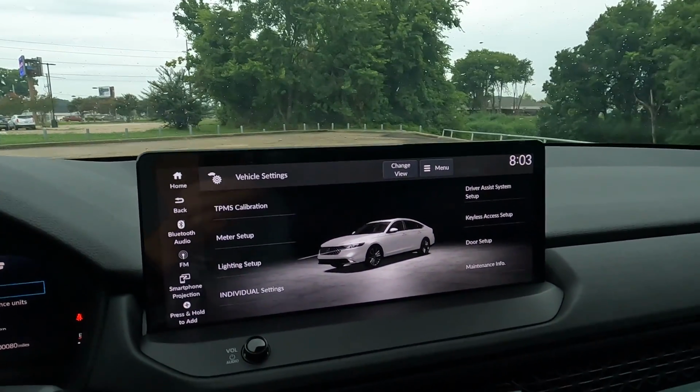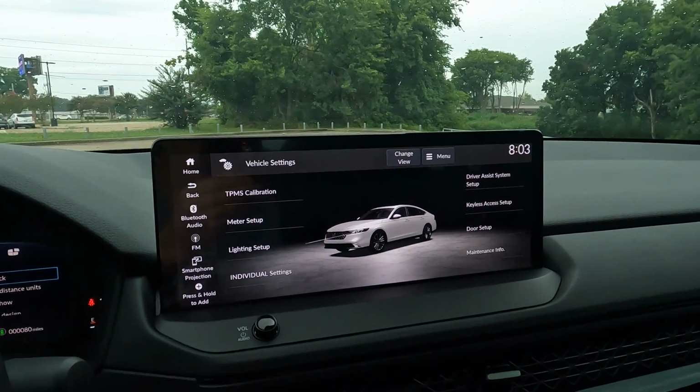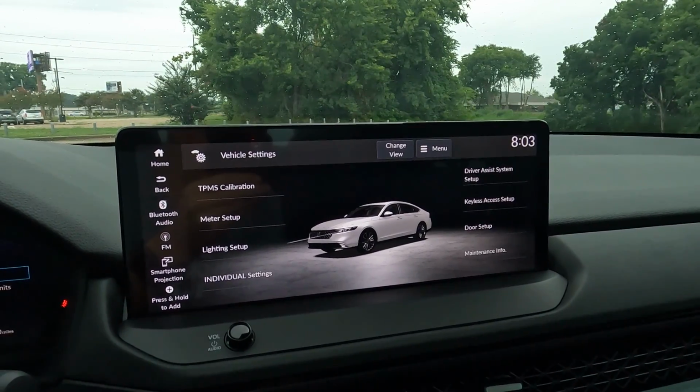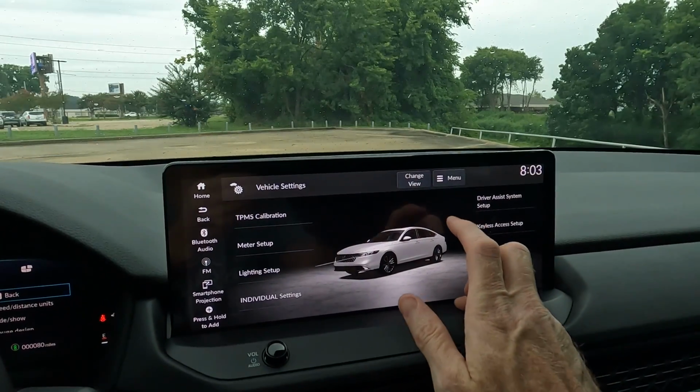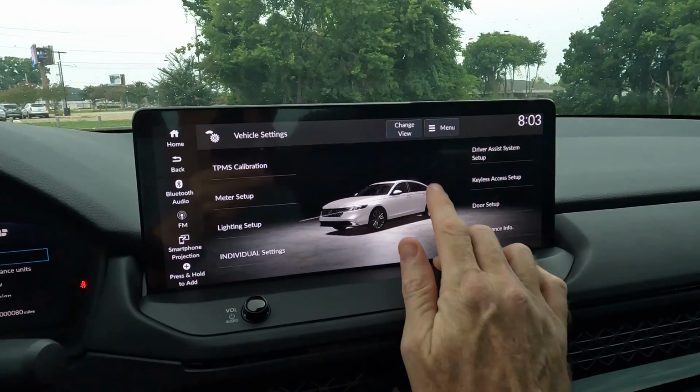Now, you can go in here and make some changes to the vehicle. What was that one thing I was talking about earlier? Well, it has to do with what you see on the screen right here. That is not the color of this Accord. Did you know you can change that? I did not know that myself until just recently. The ability to do so is not in an obvious place.